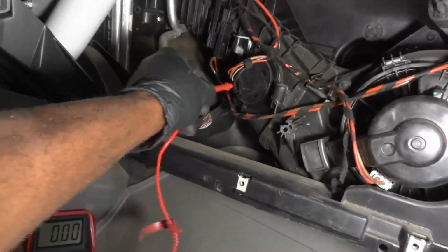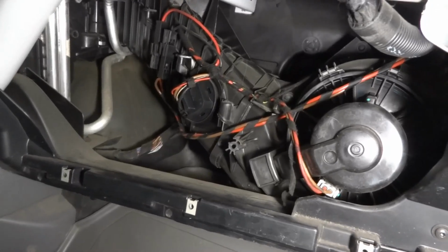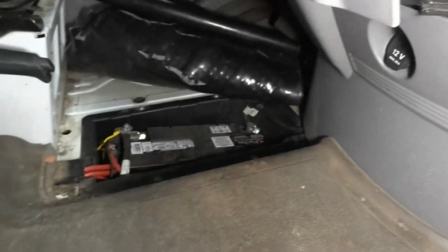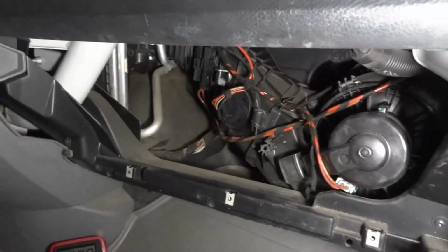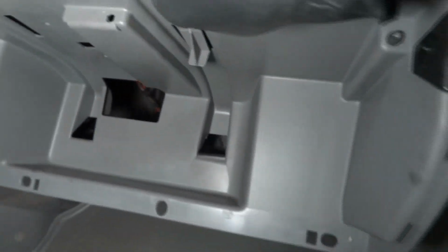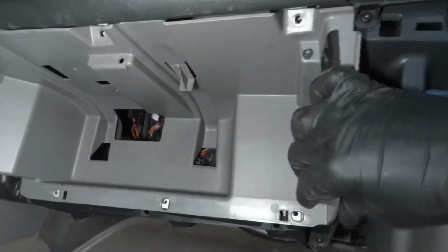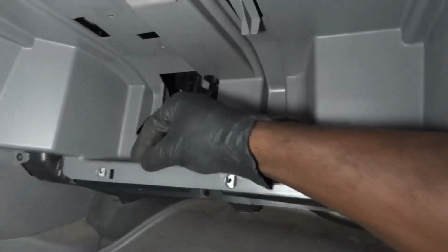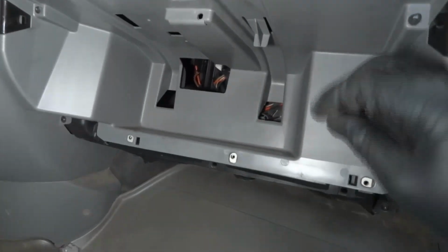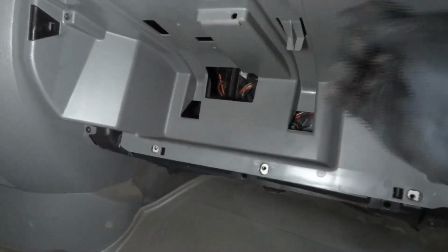Okay, so now let's reinstall the glove box, and after that we're gonna wrap up this video. So this is fixed. The battery is connected. The blower motor is no longer running constantly. Okay. So reinstalling this glove box is basically the reverse process of the removal process.